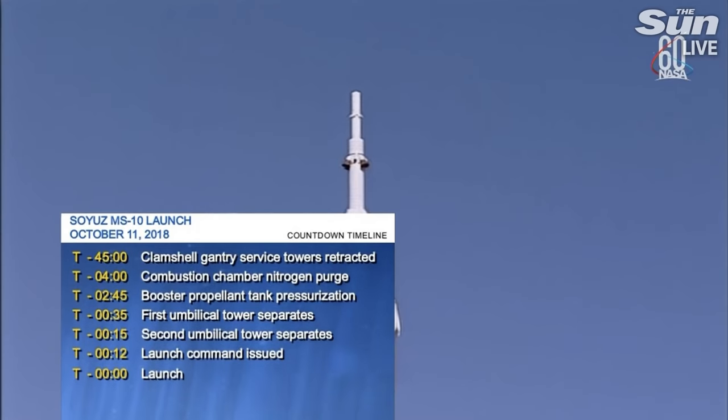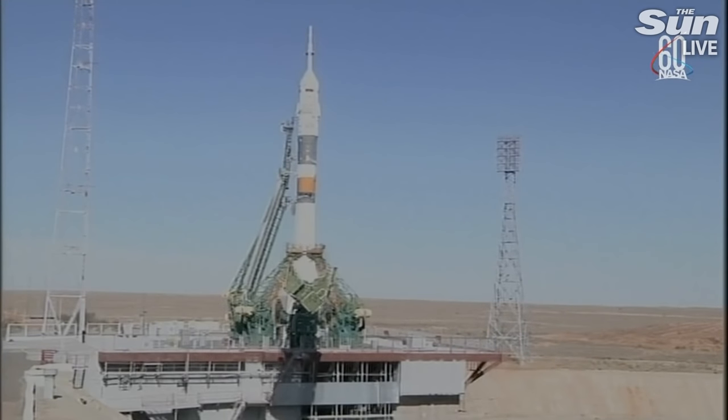Then at T minus 12 seconds, the launch command is issued, culminating in launch of Soyuz spacecraft as the countdown clock reaches zero at 3:40 a.m. Central Time or 2:40 p.m. local time in Baikonur.